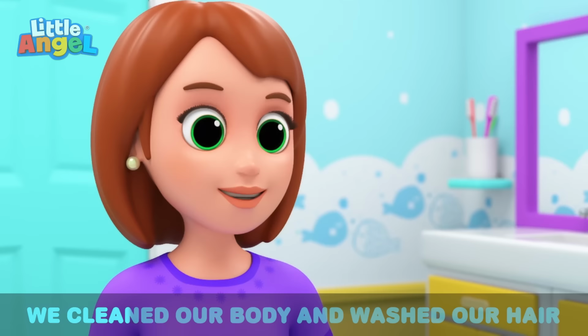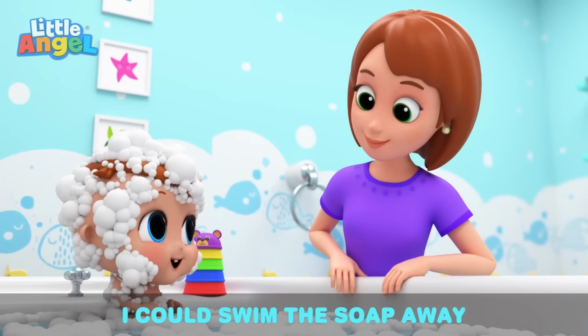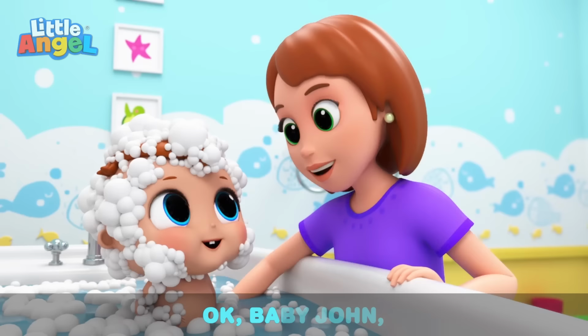We cleaned our body and washed our hair. Now let's wash off all the soap and shampoo. If I were a fish, I could swim the soap away. Underneath the water is just where I would play. Let's rinse off the water. We can use a cup. Just like a water fountain that helps to clean us up. Okay, Baby John. We're getting all the soap off.